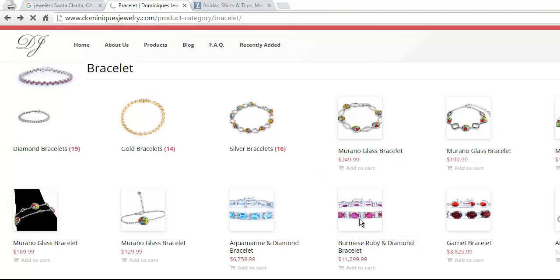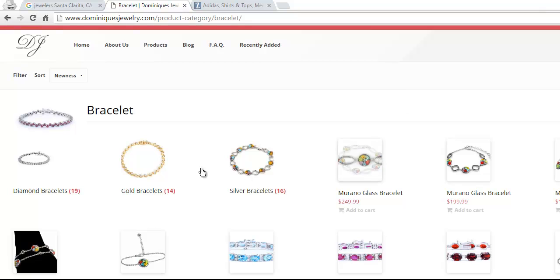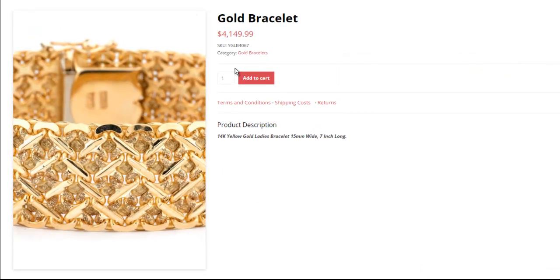Okay, let's look at a couple more. In fact, let me go to a different area. Staying within bracelets, let's go to gold bracelets. There's 14 in there. This gold bracelet right here, we have a men's gold bracelet, gold men's bracelet, men's gold bracelet, gold bracelet. Okay, so let's click on this one here, the yellow gold.